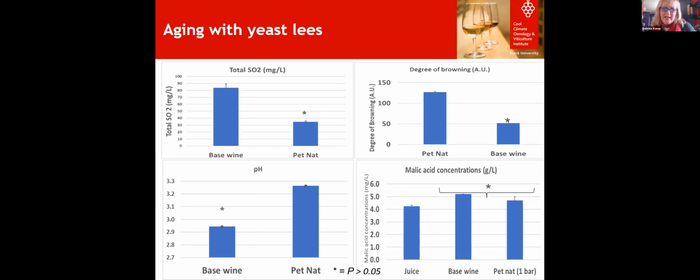And then finally, the malic acid in both, after long lees aging on primary yeast lees, actually increased. That's because some yeasts, including IOC 2007, can release malic acid during aging. So that has implications. This came about because some winemakers at Fizz Club in Niagara were asking me about aging base wine on primary lees in a tank for a longer period of time, for a year or two, instead of doing the long lees aging in the bottle.